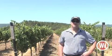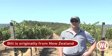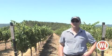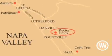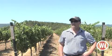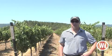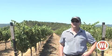For Duckhorn Vineyards, we own 7 ranches ourselves here in the valley, and then we also source fruit from about 40 independent grape growers who we have long-term relationships with. Well, the Rector Creek property is special. It's a very unique location here in Yountville. Very stony soil, you can see that here in the background. And we get some fantastic fruit, Merlot, Cabernet Sauvignon, which go into our top premium bottlings, our state-grown Merlot, state-grown Cabernet Sauvignon.